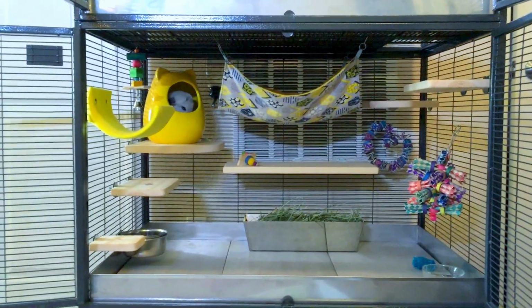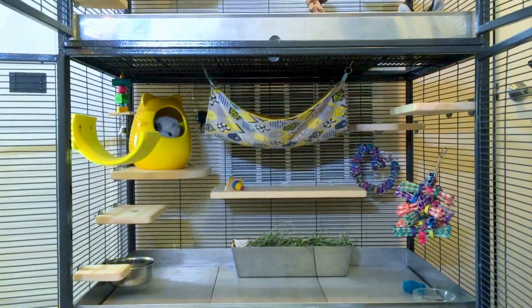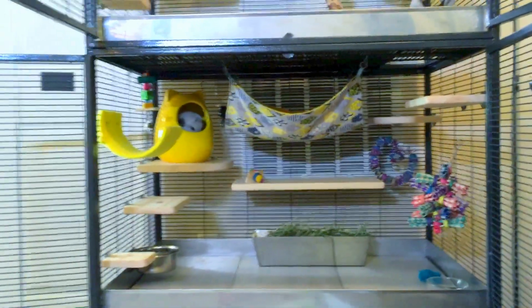And oh yeah, have I had any experience with chinchillas before? 10 years ago when I was in high school, wow, I feel old now, I had a standard gray that I got from Petco.